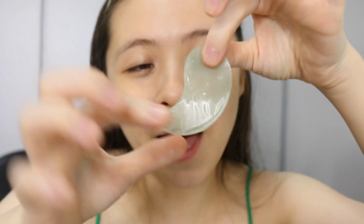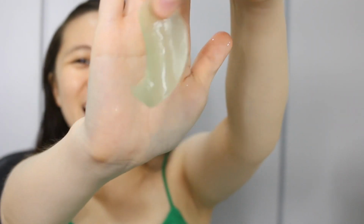I don't think it will reduce too much of your dark eye circles, but it will help to de-puff the eyes. That is great. So after you cry or have a sad day, use this. It will help, okay? Can you see how jelly it is?